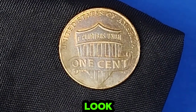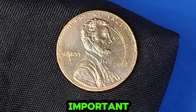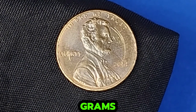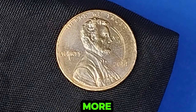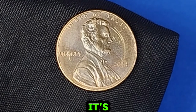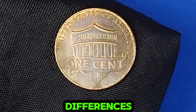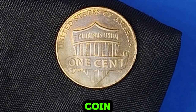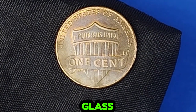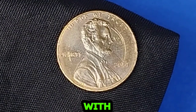So, what should you look for if you're hunting for this valuable 2014 penny? The most important factor is the coin's weight. The regular penny weighs 2.5 grams, but the error coins weigh slightly more, around 3.1 grams. This weight discrepancy is key, and it's what sets this coin apart from others. Other signs to look for include subtle differences in the color and texture of the coin. If you spot any of these inconsistencies in your collection, grab a magnifying glass and examine it closely. Sometimes these errors can be very hard to detect with the naked eye.